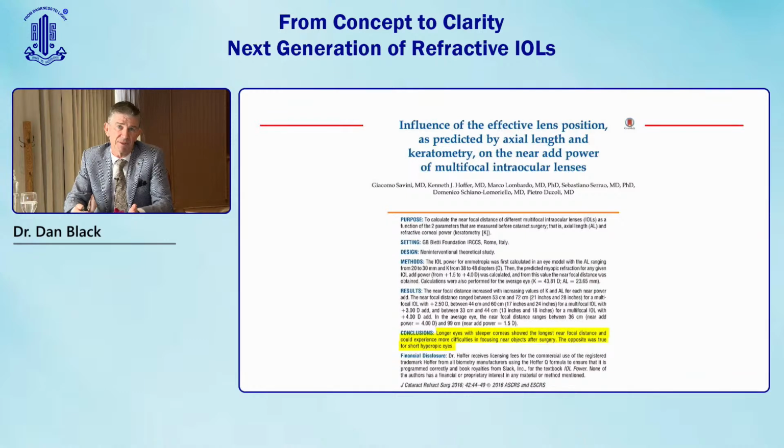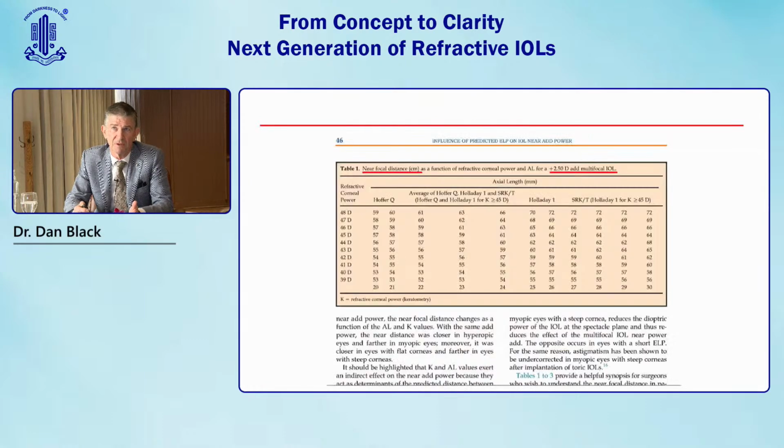This is a great paper published by Giacomino Savini and Ken Hoffer, and it gives us some guidance with targeting. So this was a paper using a mathematical model. They looked at calculating the near point for a multifocal lens with a 2.5 diopter add. This table looks quite confusing, but let me take you through it. So down the left-hand side, you can see the dioptric measurements of the cornea. And down the bottom here, these numbers represent axial length.